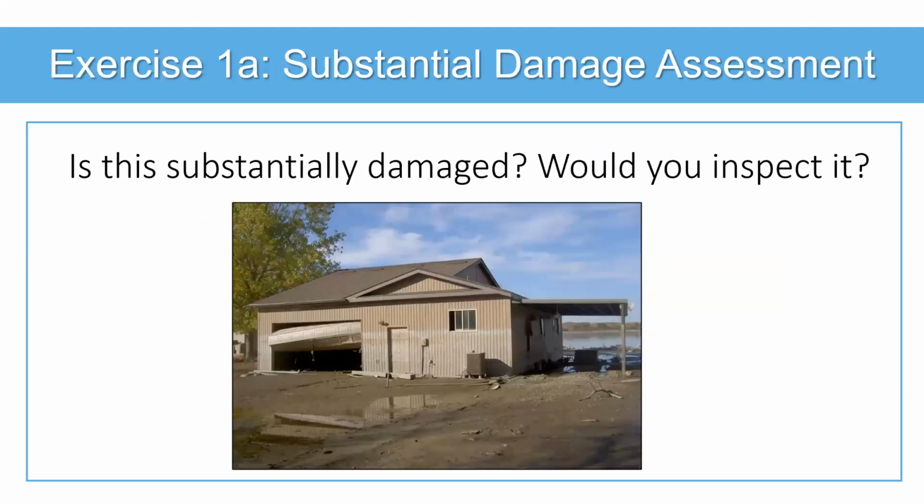Then, just taking a step back, what we want to do is bring in a little more interactivity. I think typically we just lecture and toss all this information out. So using the chat function, what do you think, just looking at the outside of the structure?